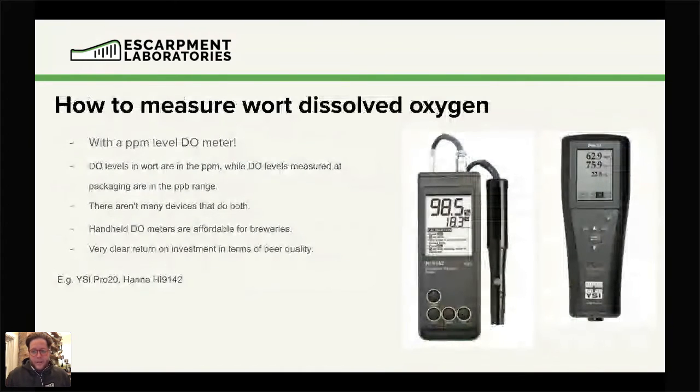So how do we measure it? This is, I think, the biggest area of mystery when it comes to dissolved oxygen in breweries. I think a lot of folks assume that a DO meter is a DO meter, and that a DO meter is $20,000. That's true if you're measuring DO in your packaged beer, where you need to measure parts per billion, right? You need to measure tiny amounts of oxygen.